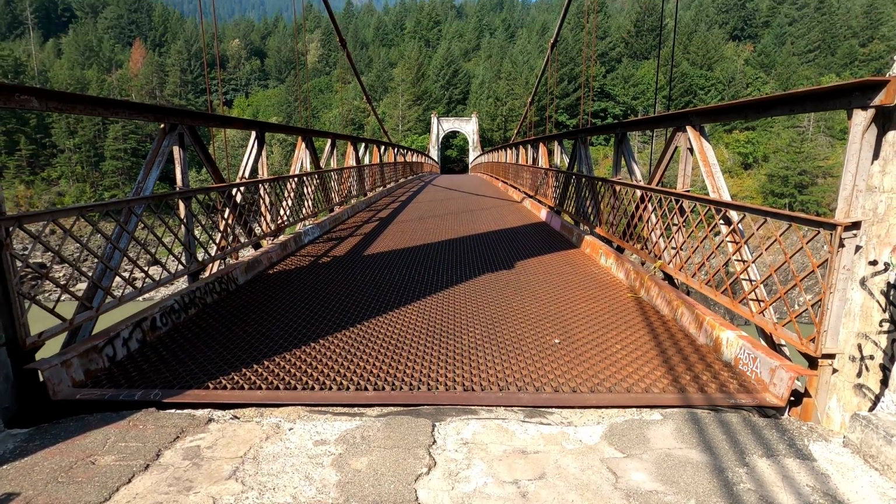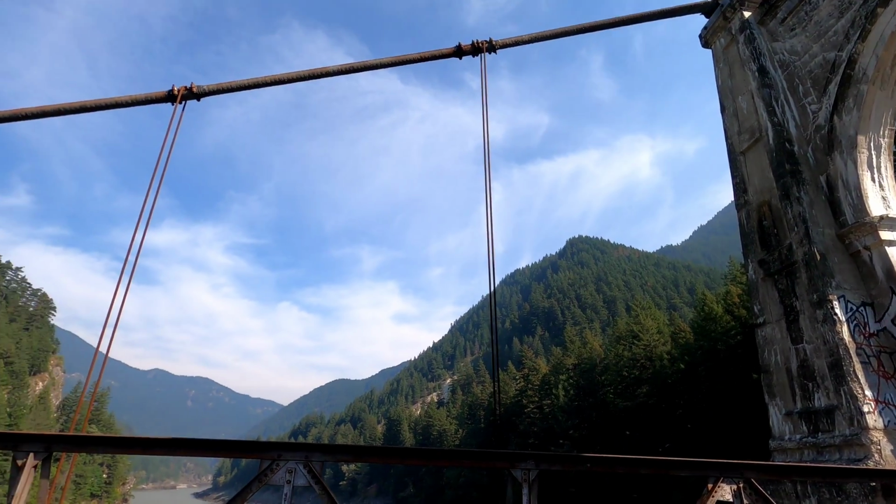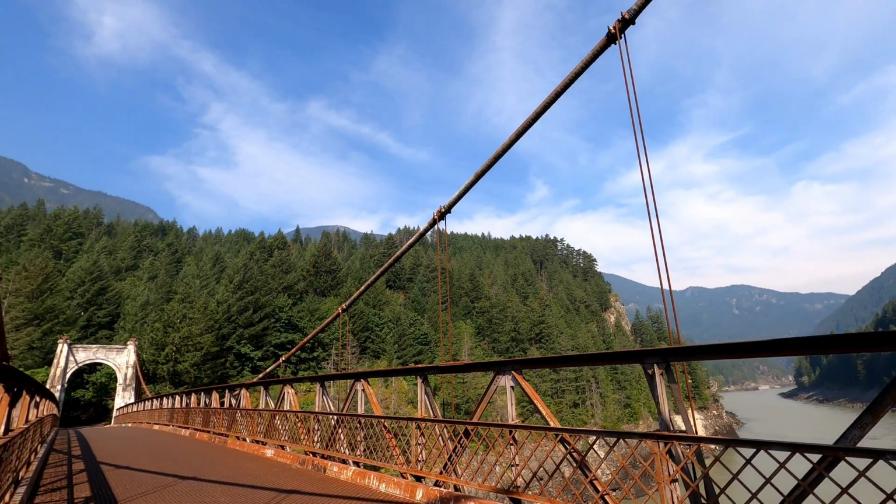So if you're in the area, be sure to stop by and check out the Alexandra Bridge and catch a glimpse of a little piece of history which harkens back to the early days of motor vehicle traffic in British Columbia.